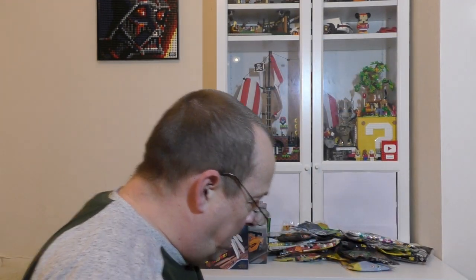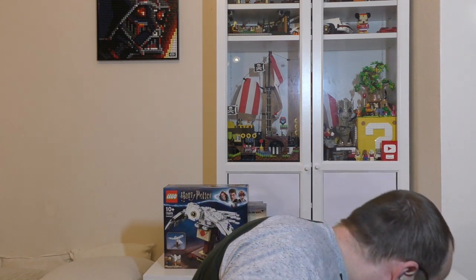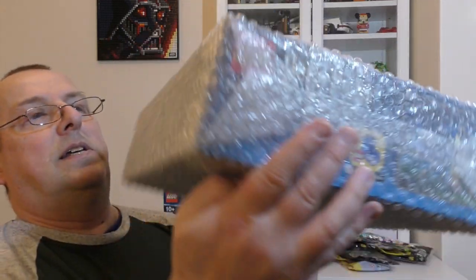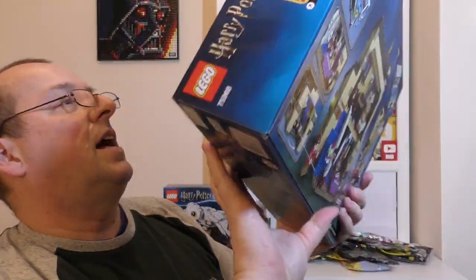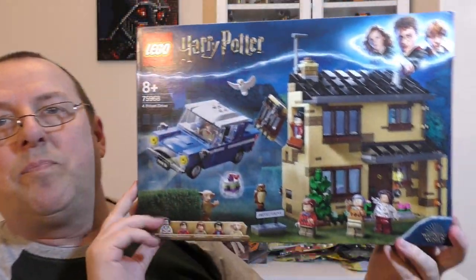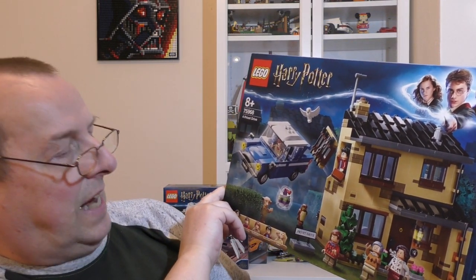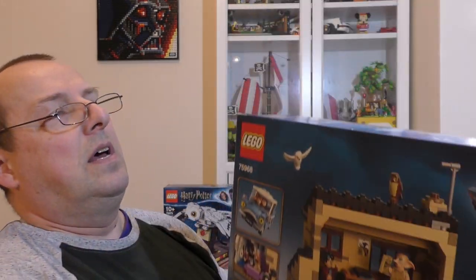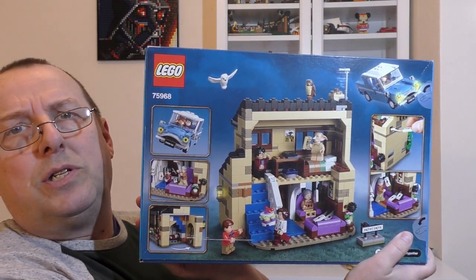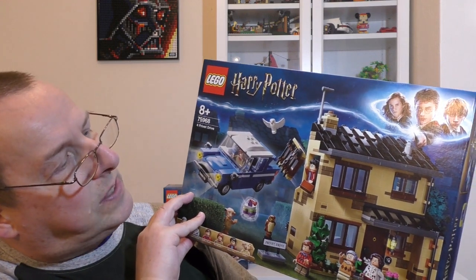Let's pop that there. We've got another Harry Potter set, which is this one here, one of the bigger ones. There we go, finally got into that. And this is the 4 Privet Drive set, 75968. Again, a set that's retired. It hasn't gone up that much in value since it went out of stock at the end of 2023, I think this was. I like this set. I did buy this and build this myself. It is a very nice little set.